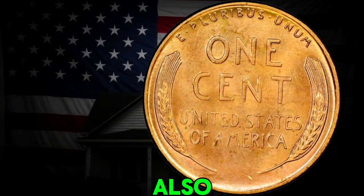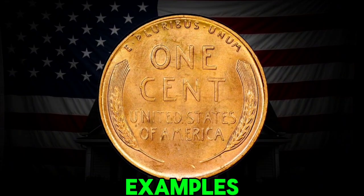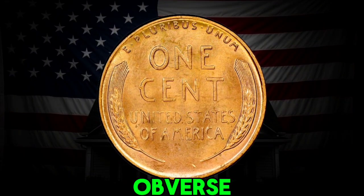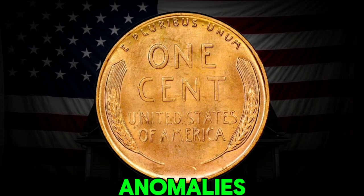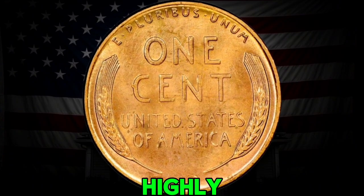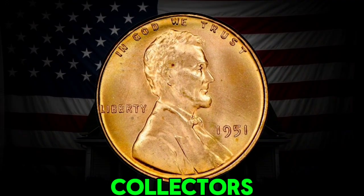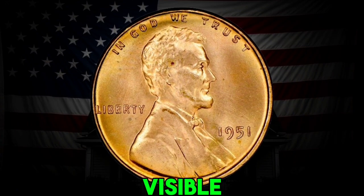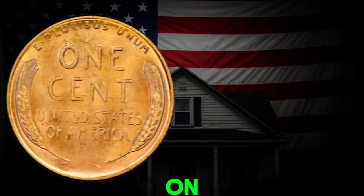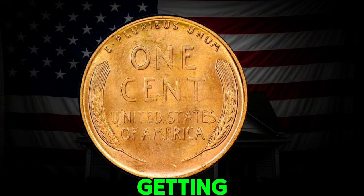Errors and varieties also add major value to the 1951 penny. Examples include double die obverse, off-center strikes, and repunched mint marks. These anomalies are rare, but highly sought after by collectors. One of the most talked about features among collectors is the strong doubling on the date or lettering. If you own a 1951 penny with a visible double image, especially on the "In God We Trust" or the date, it might be worth getting authenticated.